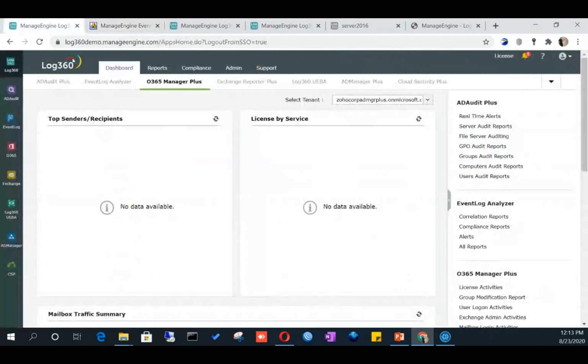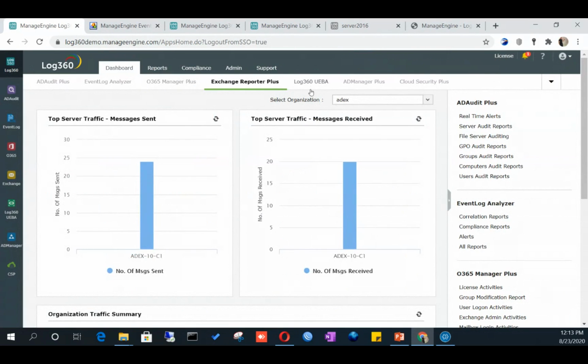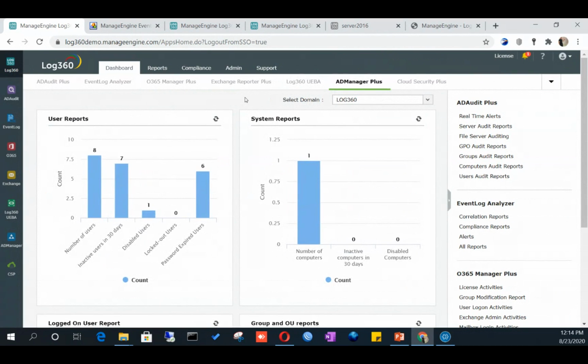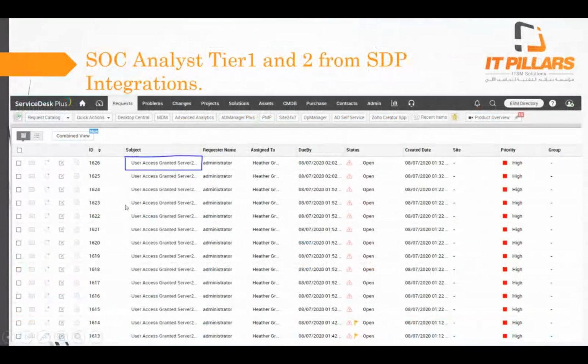Okay. So as we've been speaking previously, it's not only one product. I'm sorry, it's more than one product. So that's why it's called Log360. It gives you a 360-degree view on everything in the background right now. So let's get back to our beloved presentation in here. We can see here that the service desk, the alert forwarded to whom, and so on.